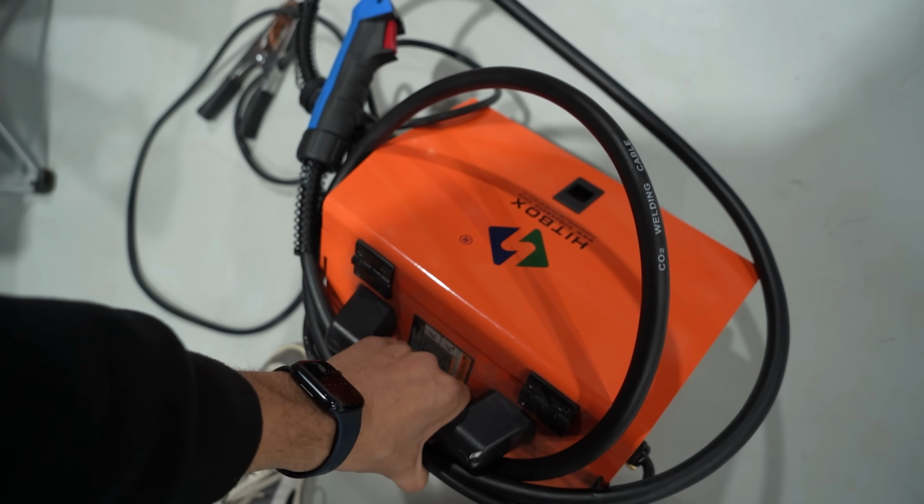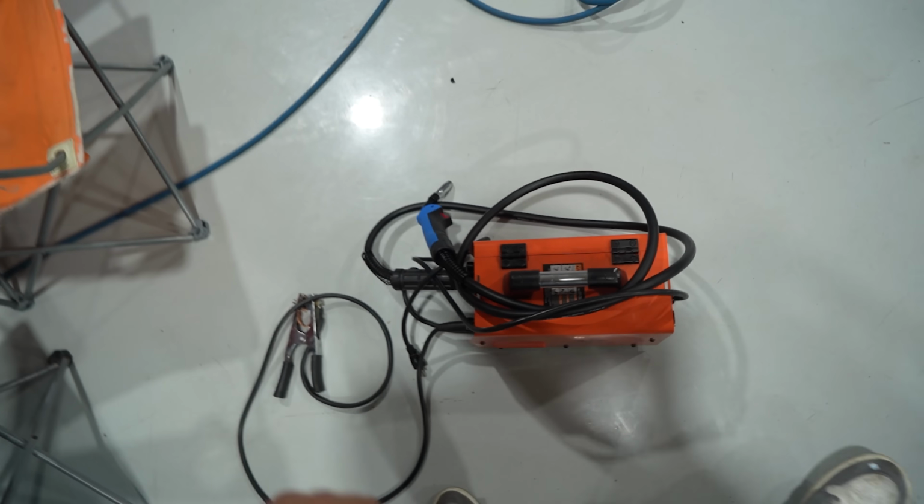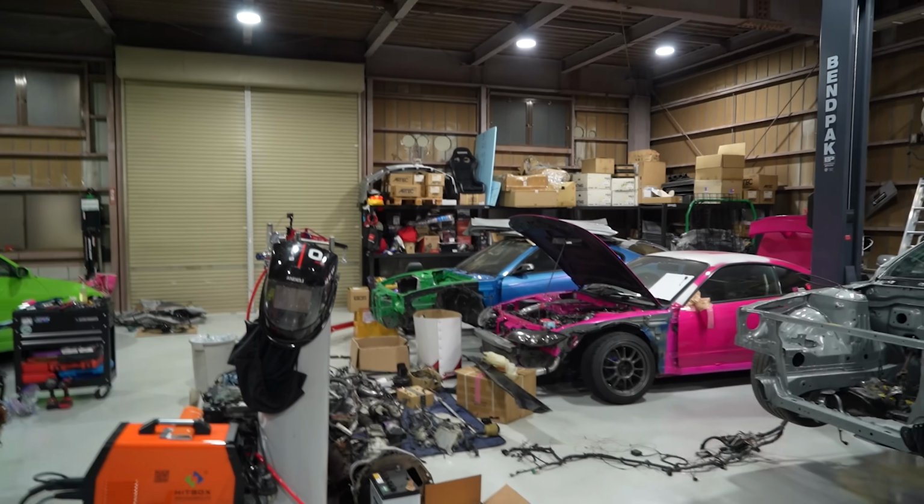A while ago, you guys might remember, we bought this really cheap welder, and it actually worked really, really well and helped us get a lot of the work done with the abandoned S15 in the rear end.